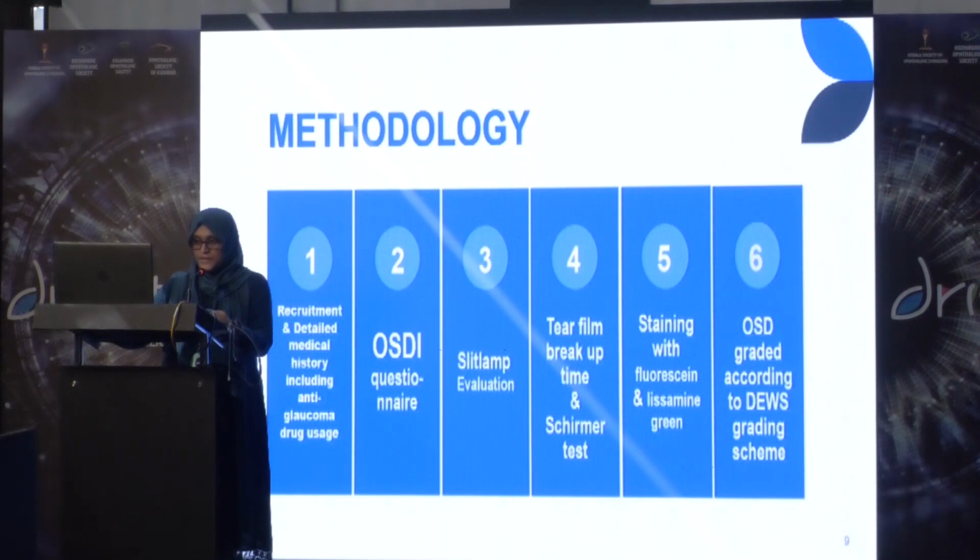Now, after recruiting these patients and getting a detailed medical history, including anti-glaucoma drug usage, we subjected them to an OSDI questionnaire. Then we evaluated them on slit lamp. Then Schirmer test and tear film breakup time were tested. And then they were stained with fluorescein and lissamine green. And then finally, OSD was graded according to the DEWS grading scheme.